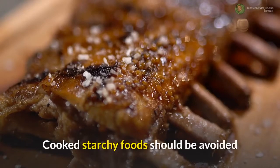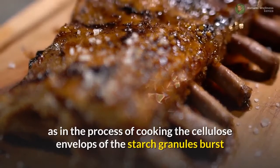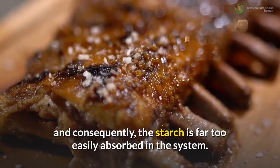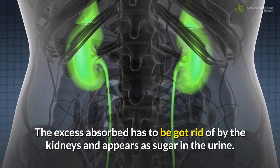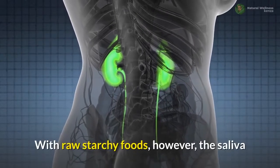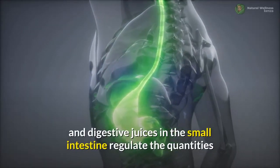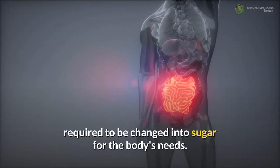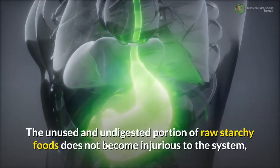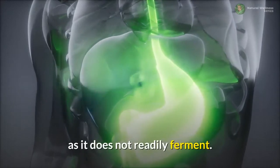Cooked starchy foods should be avoided, as in the process of cooking the cellulose envelopes of the starch granules burst and consequently, the starch is far too easily absorbed in the system. The excess absorbed has to be got rid of by the kidneys and appears as sugar in the urine. With raw starchy foods, however, the saliva and digestive juices in the small intestine regulate the quantities required to be changed into sugar for the body's needs. The unused and undigested portion of raw starchy foods does not become injurious to the system, as it does not readily ferment.